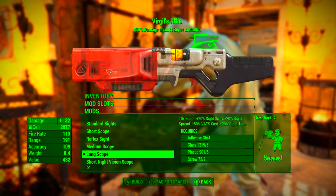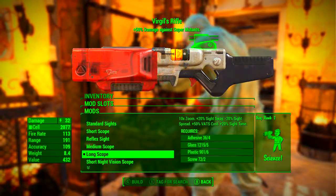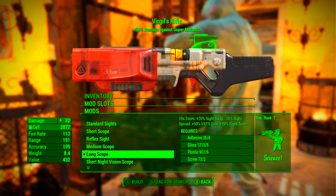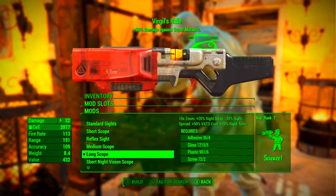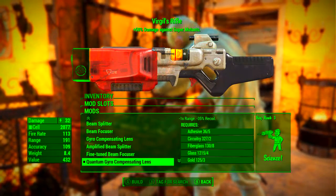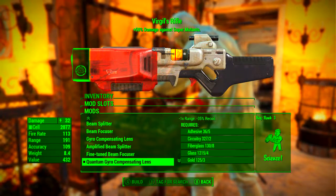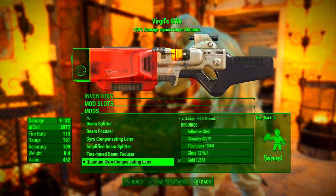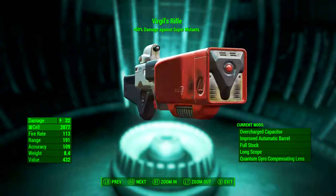As always, you can go with whatever mods you want, and of course, whatever scope you want, but personally, I'm going with the long scope. This adds 10 times zoom, increases sight sway by 20%, reduces sight spread by 20%, increases VATS cost by 50%, and increases sight time by 20%. And finally, I'm going to be going with the quantum gyro compensating lens. This reduces range by 1 times and reduces recoil by 35%.